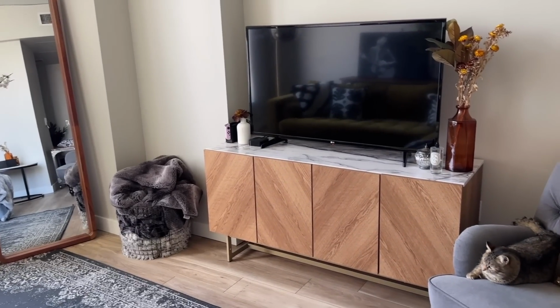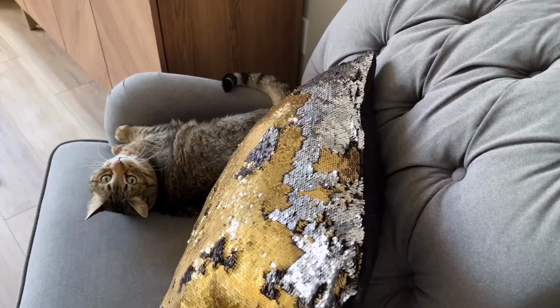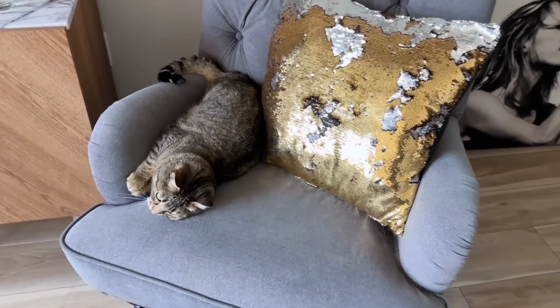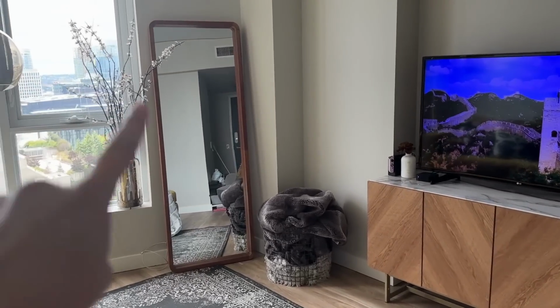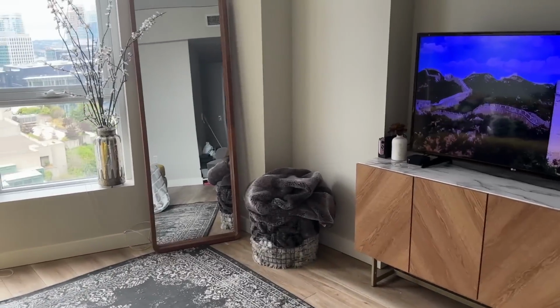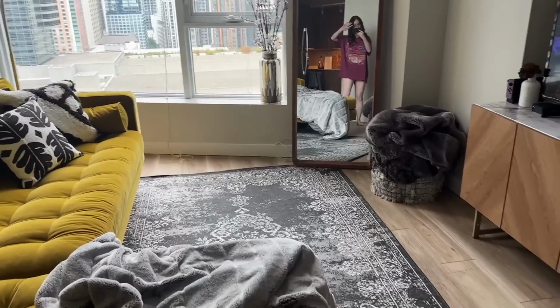I figured out a place for this chair, and like I said, I would love to keep this chair because Hilo loves it so much. So I think it looks better there than over there, and I put the mirror that was over there right here, and I really like it right there. Oh, there's me, pantsless me.